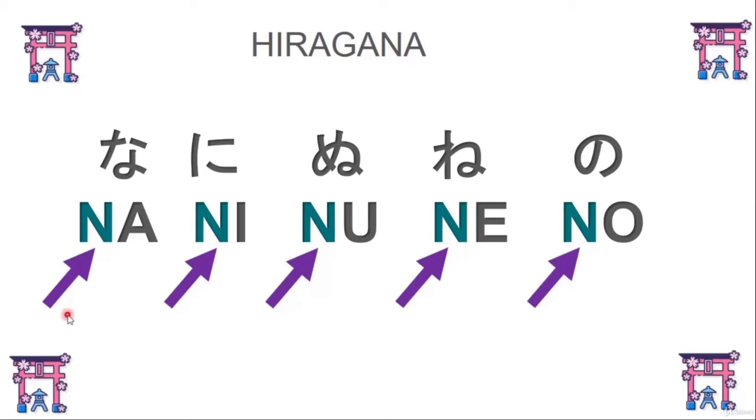Very good. And now let's take a look at the stroke order of na. So we have 1, 2. So left to right, top to bottom, then this one here, 2. And then a little ribbon here. So we have 1, 2, 3, 4. Perfect. This is na.